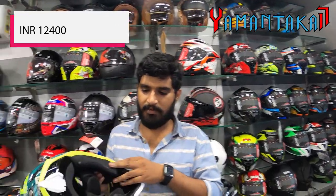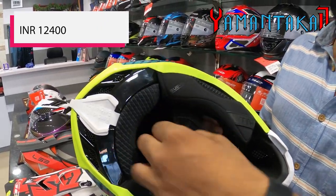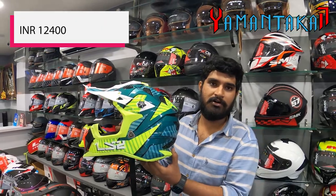This is also fully removable and washable. The foam padding is also very great in this. It comes with D-ring fasteners, everything. The price of this helmet is 12,400 rupees.